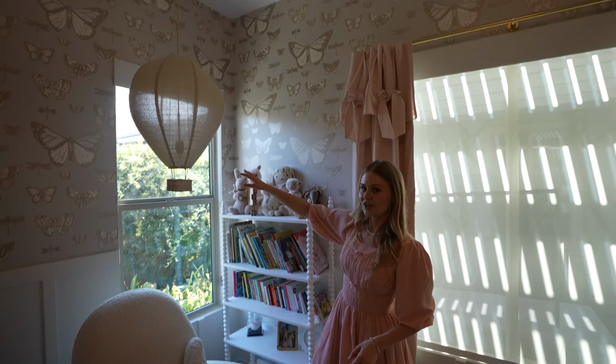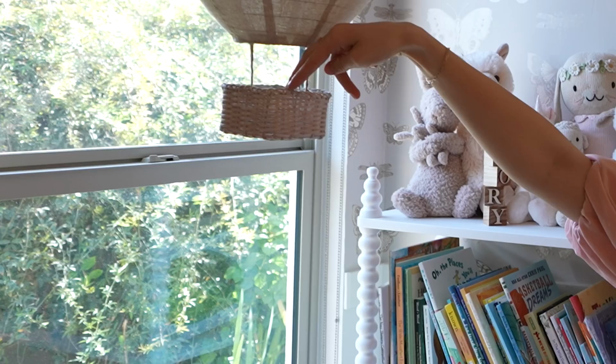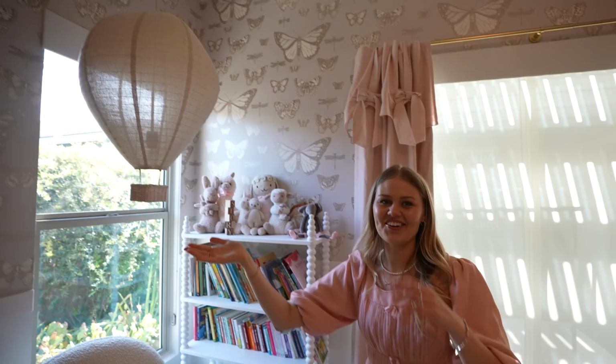We added this for a cute little whimsical fun thing. It's a hot air balloon. Dallin normally likes to stand right here and jump out of them. That's something he likes, so she can look at this and think of her dad who loves jumping out of hot air balloons. No, but really, I just love hot air balloons. I think it's super cute.